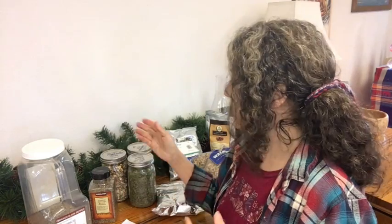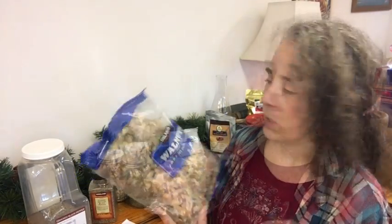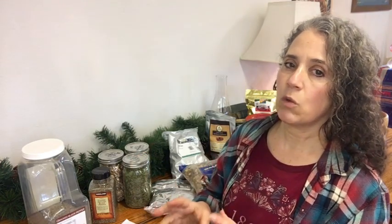So how on earth, if money is really tight, does someone get to where they can buy at least one of their favorite herbs, spices, or even flour or anything else that you want to buy in bulk, such as this bag of walnuts I brought out right here. And nuts, that's another thing. If you can buy them in bulk, you can save so much more money than you can in your local grocery store in just a little bag.